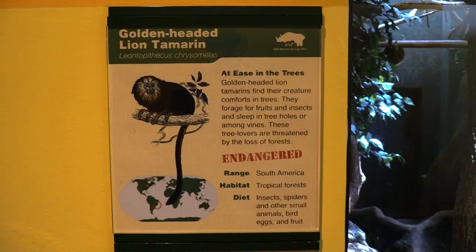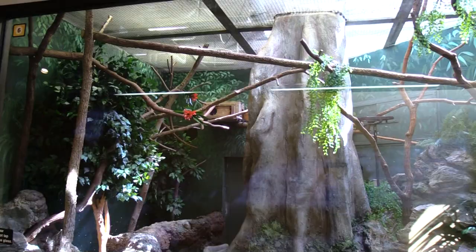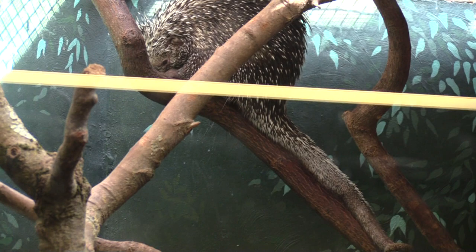Got a golden-headed lion tamarin. I do love seeing the tamarins. See the holes in the back. So they are probably back there right now because I do not see them in the habitat right now. And following the path, there is a third prehensile-tailed porcupine. You can see his tail.